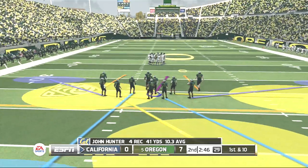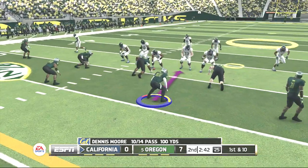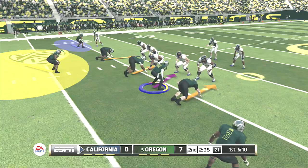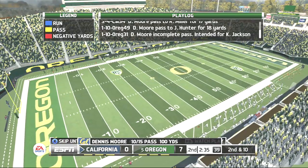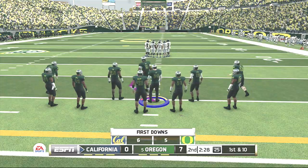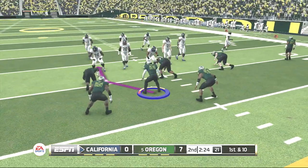Second and one coming up here. Ball on their own 34. Third down. Ready. Nice run, and he's brought down. First down. Watch the run. Looks like we're going to have a good game on our hands. After one, 7-0, Ducks.